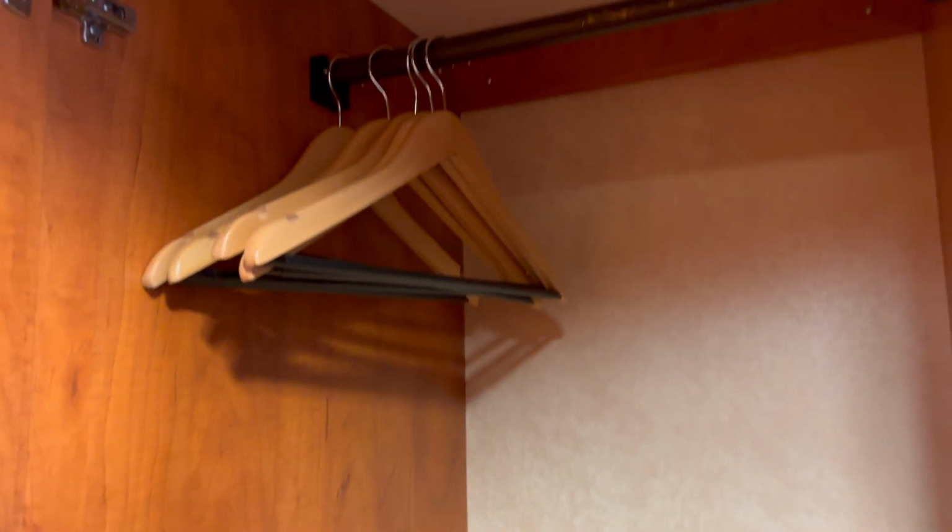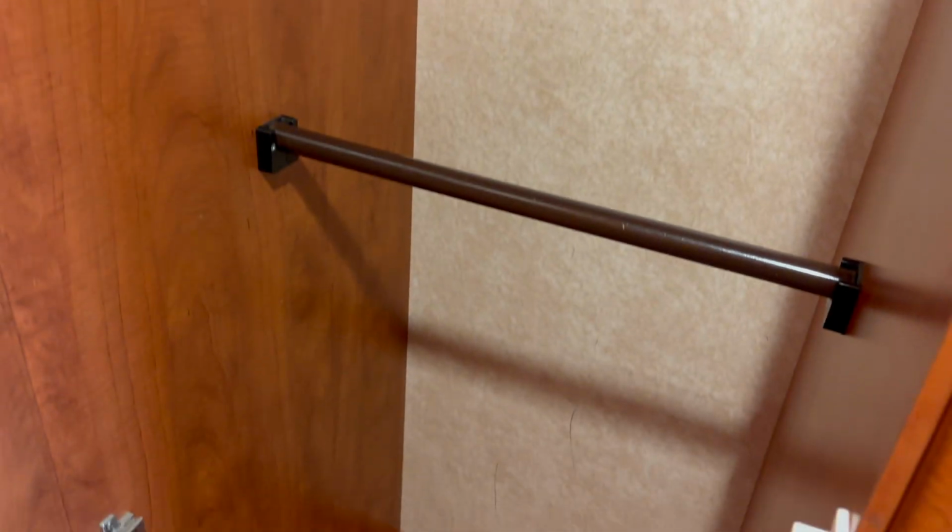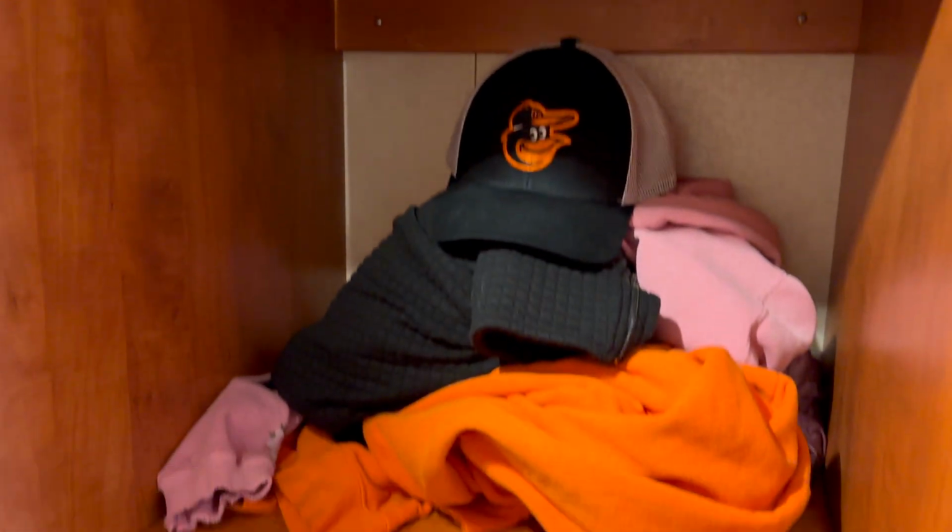And we have 3 closets right away. Some hangers, open closet space, another closet with hangers, and a second rack in here. A lot of open space in there. And then we have 4 shelves here, 2, 3, and 4.